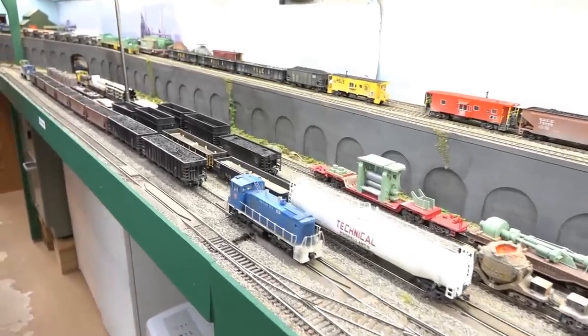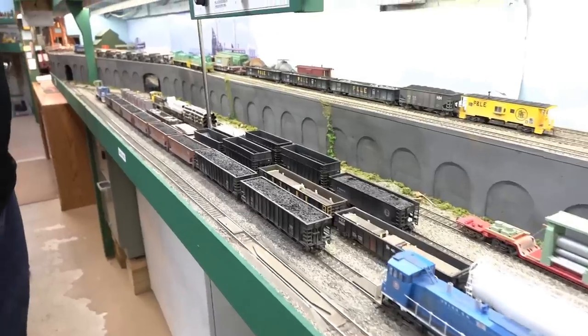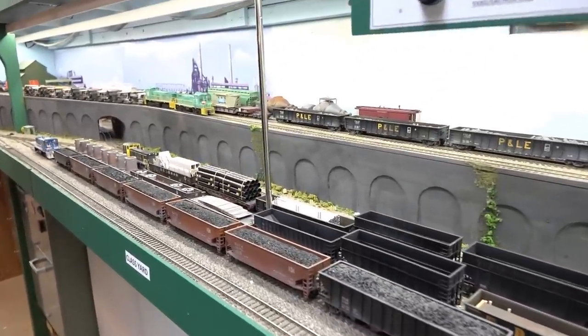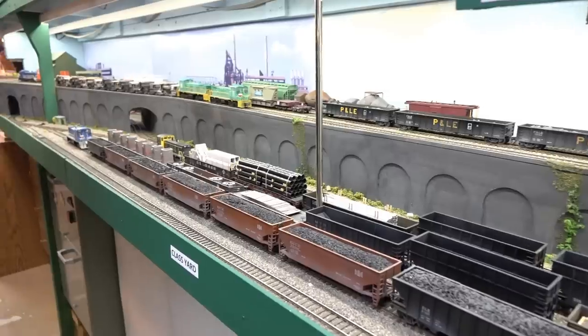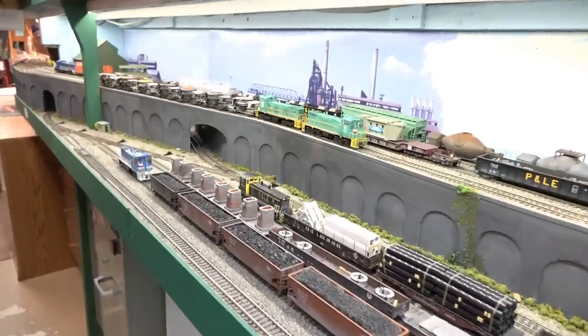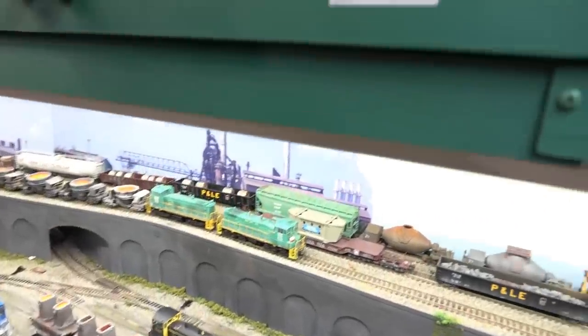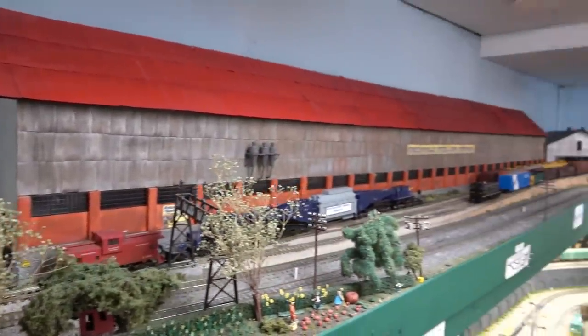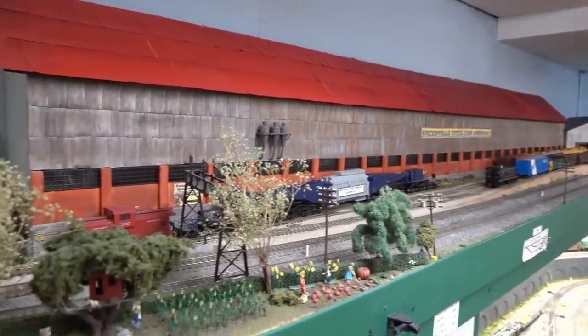I'd heard the Union isn't very rail friendly. Is that true? They're not. I've never gotten chased away, but I know a lot of people have. And then right above it, this is the other end of the Greenville Steel Car Company. So we're walking down this aisle.